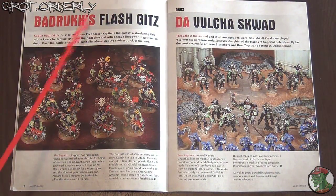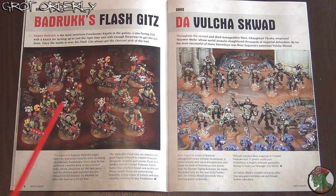We've got Bedrock Flesh Gits, a set that contains two boxes of Flesh Gits, Bedrock himself, and the newly designed Grots that will be only available in this special promotion box set. This box set, however, will be £80, 105 to 110 euros depending on your location, and $130. Also released on 26th of July.